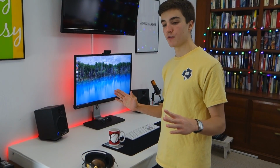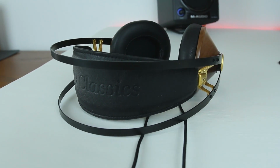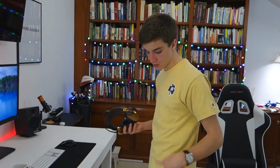Over here we have my headphones, the Meze 99 Classics. Did a review on them, absolutely love them. And this is just my setup with them on the desk. If I want to use them with my phone or something, or take them out, I actually take these off. And then there's a shorter cable set that you can plug in that goes into your phone.